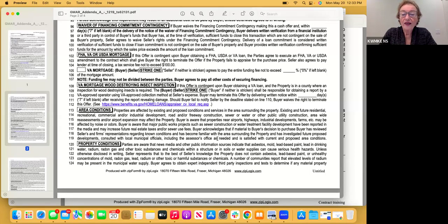The other thing to read, and sometimes these are ignored because there's no box, nothing to fill in, but they're very important. And that, again, is why this is a consumer protection. Your consumer, your buyer, and if you're the buyer's agent, must be comforted by the conditions provisions in this Addendum A. So make sure that you read about the area conditions, whether there's construction going on, sewer construction.